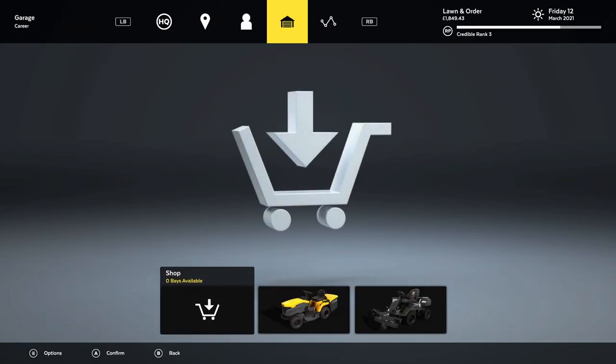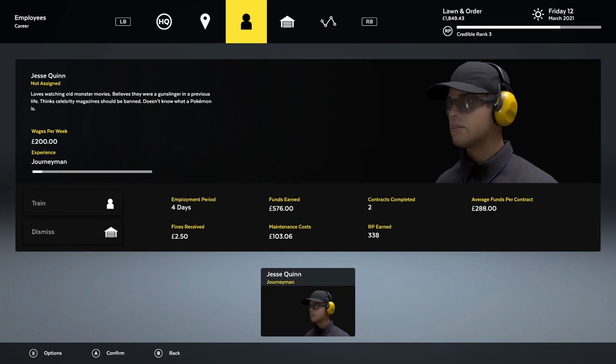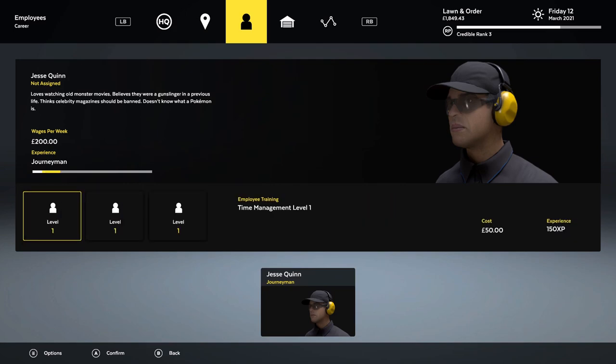And that is brilliant. I do like my employee. Let's have a look. Can we have a look at our employees? Yeah. Oh, we can train him. Or we can dismiss him. I think his Pokemon knowledge is coming along. And, you know, he's doing the jobs that we don't want to do, which is good. That's what your apprentice is there for. Do we want to invest in Jesse? Well, it's a tough one. But yes, we are going to do it.